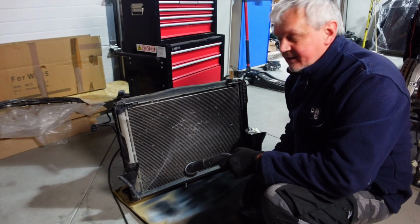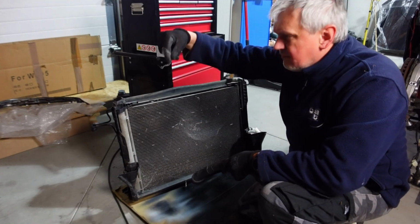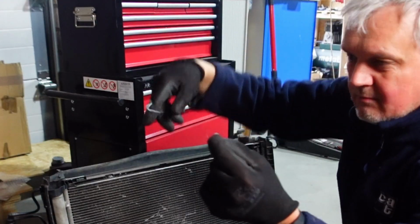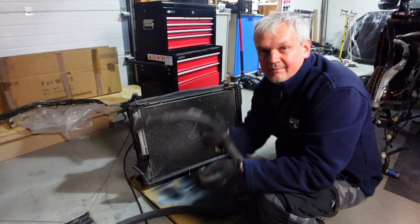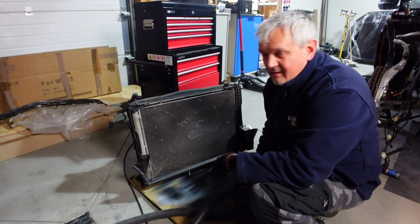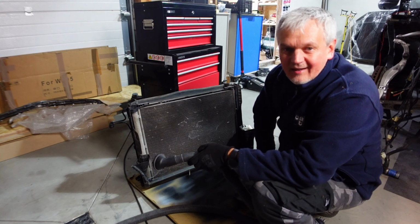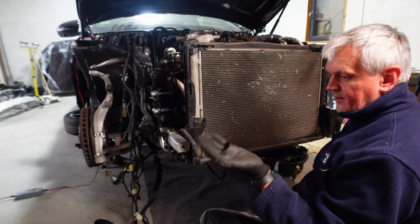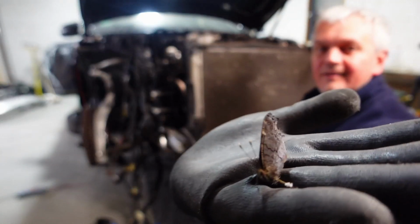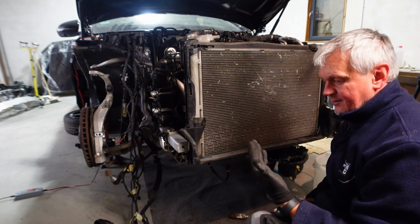But before we put this radiator pack onto the car, I think it needs a bit of a vacuum. Let's clean it up to make sure it's looking nice and pretty for the car. And there's a butterfly that's been sleeping on the radiator pack. Oh well, we'll put him back.